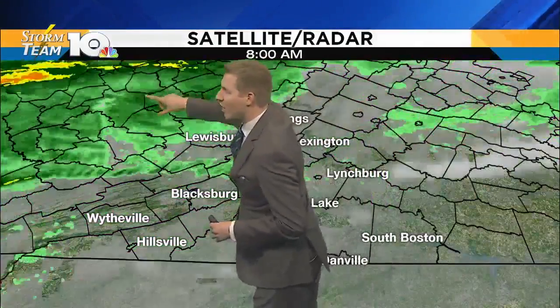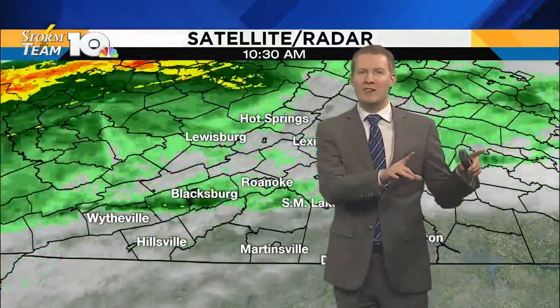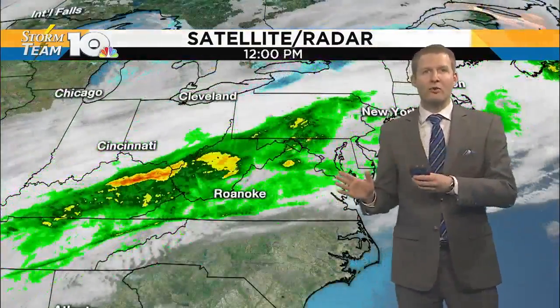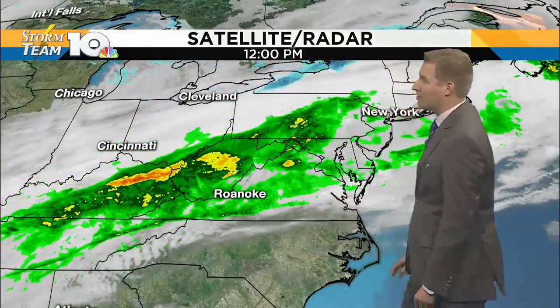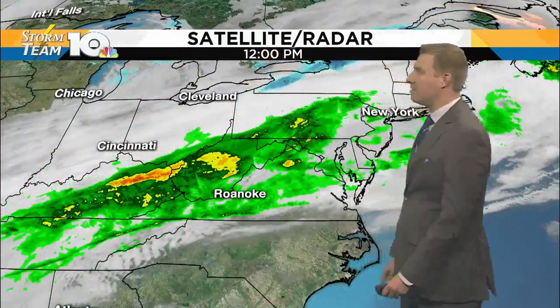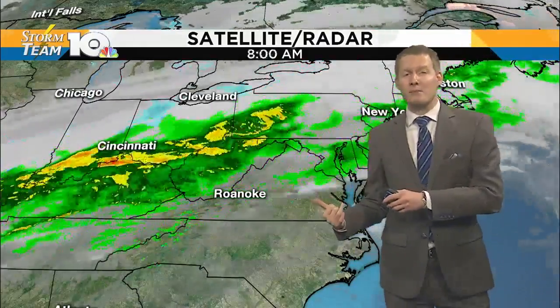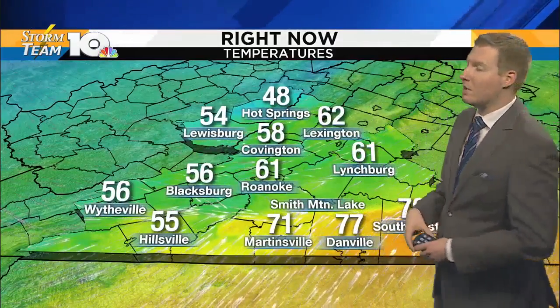The steadiest and heaviest rain, no doubt, is still hanging out in West Virginia, and for the most part, that is where it stays. Things will lighten up considerably as the cold front makes its way across the mountains, as the rain moves their way across the mountains as well. You see there the heavier rain south of Cincy, well south of Cleveland now. Again, this is all as a result of the setup for our wintry mess coming in. At least it's going to set the stage for that as this system delivers some much colder air.